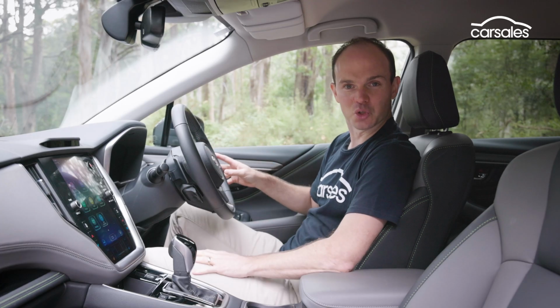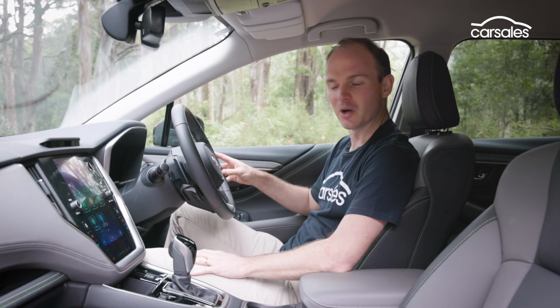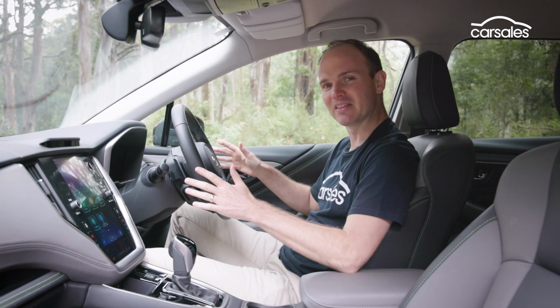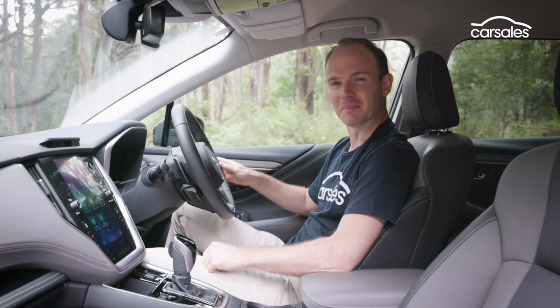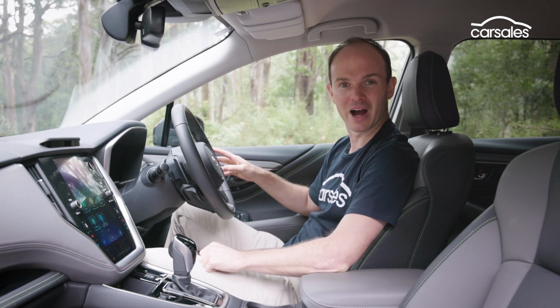There's actually a lot to talk about here inside the Outback, as its interior differs from other Subarus. We've got this single portrait-style touchscreen, which I'll get to in a minute, but the main thing is the driving position is much more car-like. Yes, it is a little bit higher thanks to the raised ride height, but it doesn't really feel like it, so that's either a positive or a negative depending on what you're after.